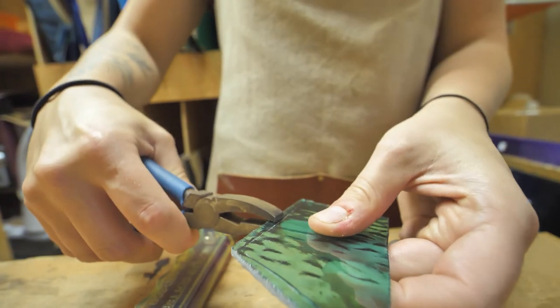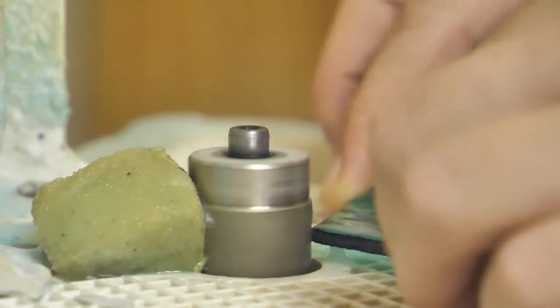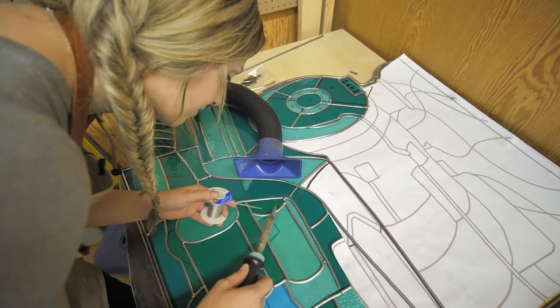When you make stained glass, it's all about pieces. So looking at a piece, it's easy for me to separate it, to deconstruct it, to bring it down to a very basic pattern.